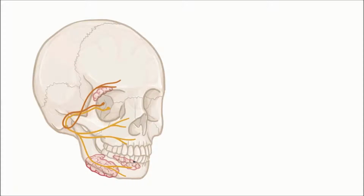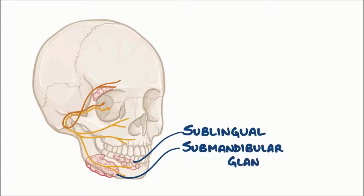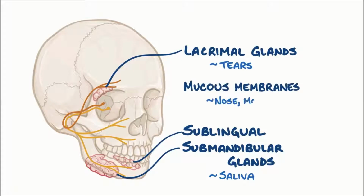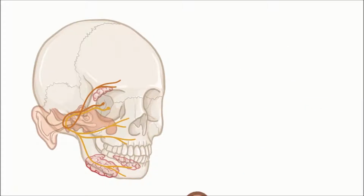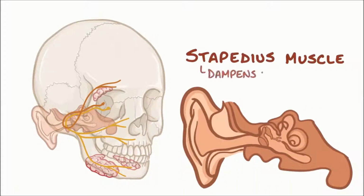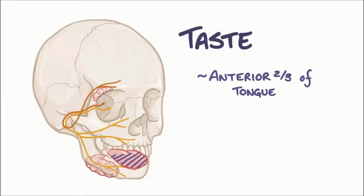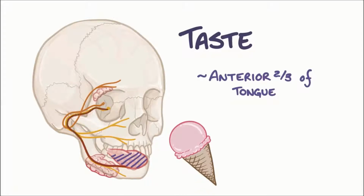The facial nerve also innervates the sublingual and submandibular glands, which secrete saliva, as well as the lacrimal gland, which produces tears, and mucous membranes of the nose, mouth, and nasopharynx. In the ear, it innervates the stapedius muscle, which dampens the vibration of the stapes, a small bone that helps transmit vibrations from the eardrum, and this protects you from loud noises. The facial nerve also carries sensory information about taste from the anterior 2/3 of the tongue. So if you lick an ice cream cone, that's the facial nerve registering the flavor.